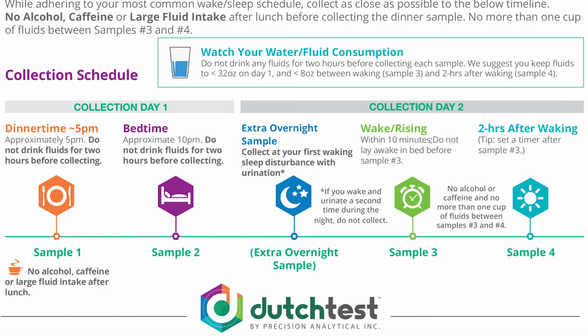To give you an example, I'm going to show you the Dutch Complete. As you can see, you start collecting on the evening of day 1. You will then collect before bedtime and again an overnight sample if you do wake up to urinate in the middle of the night. You will then collect again when you wake up and then again 2 hours after waking.